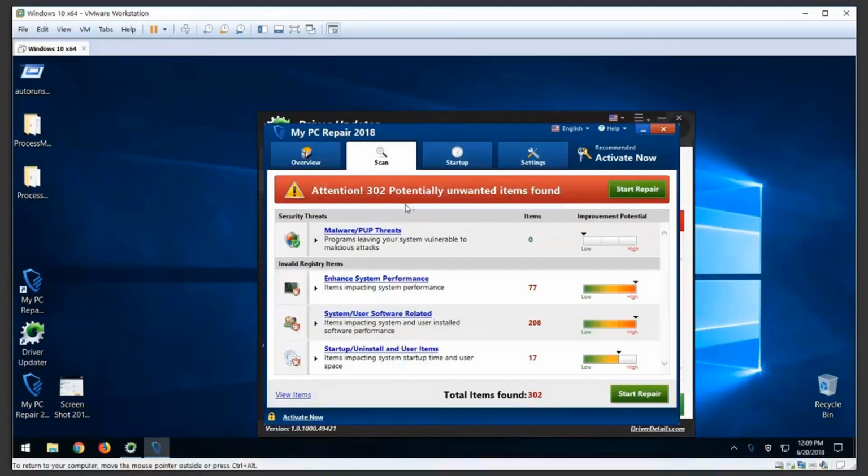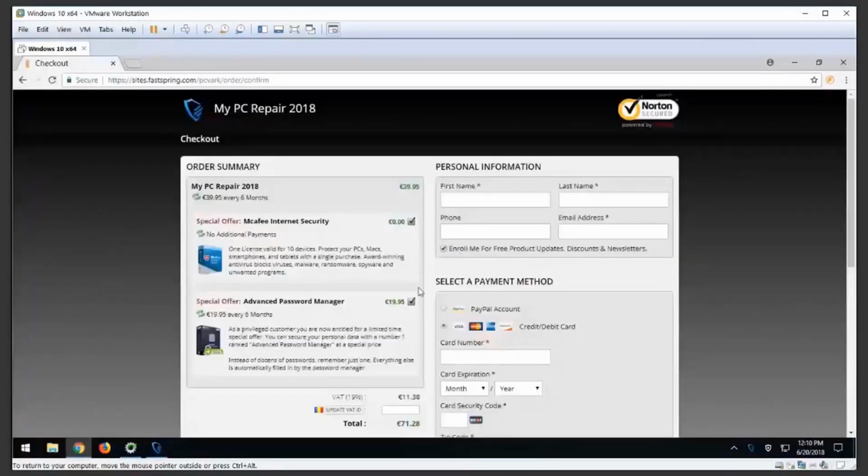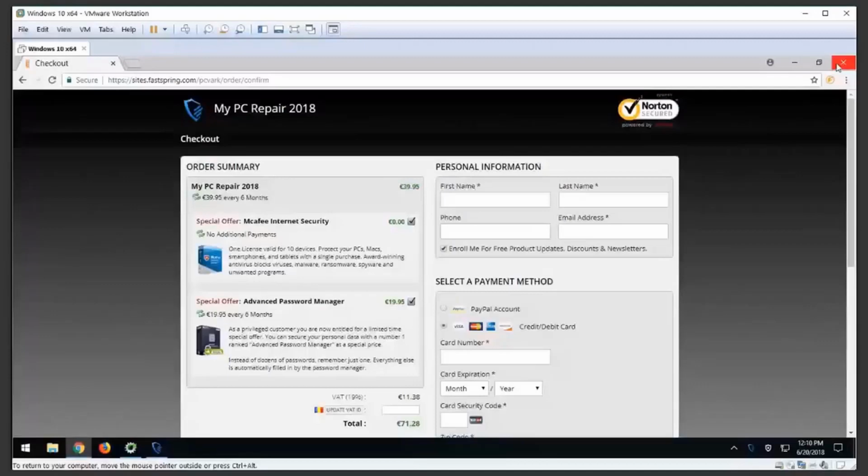Then let's see. Attention, 302 potentially unwanted items found. This is meant to scare you into fixing. So let's just try to do that. Let's start repair. Unfortunately, no repair is starting. Instead, we can buy stuff and we get a really good deal. Apparently, we get even a free antivirus. And let's just be clear here: that's a legitimate antivirus, not a fake one. So we get it for free. That's amazing. You can immediately put in your credit card details and you're all set. Of course, we're not going to do that, but I just wanted to show you that the step from scare to buy is very quickly made in this PUP.